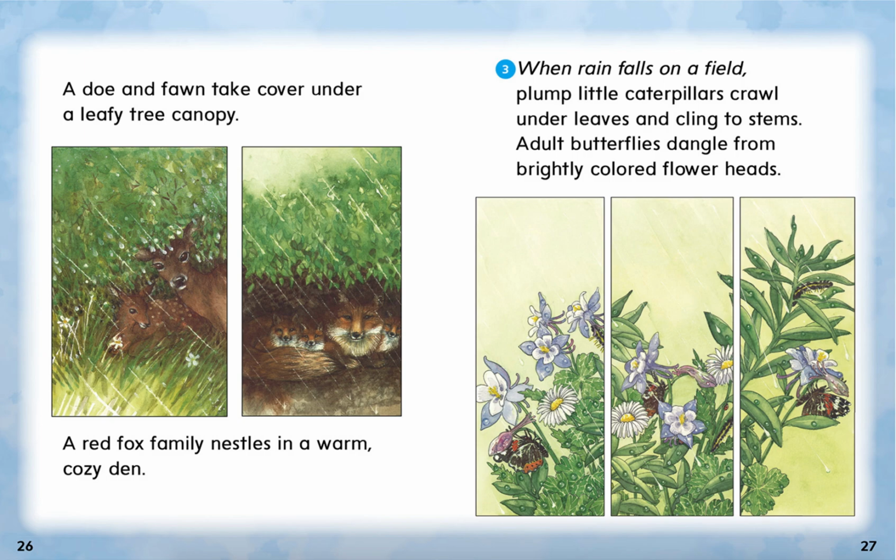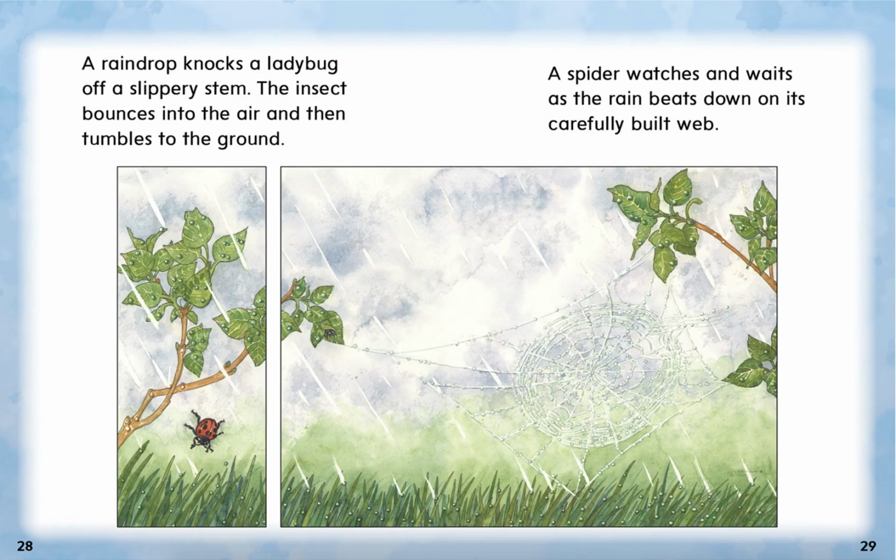Adult butterflies dangle from brightly colored flower heads. A raindrop knocks a ladybug off a slippery stem. The insect bounces into the air and then tumbles to the ground. A spider watches and waits as the rain beats down on its carefully built web.